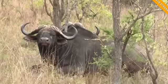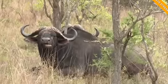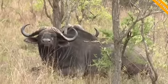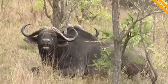Thank you, John, for your warning to these buffalo that they shouldn't go into the buffalo triangle, where buffalo seem to be dying at an alarming rate just near the Buffelshoek Dam. I think these old fellows are probably safe now. Those lions would struggle to take down these bulls after their meal.